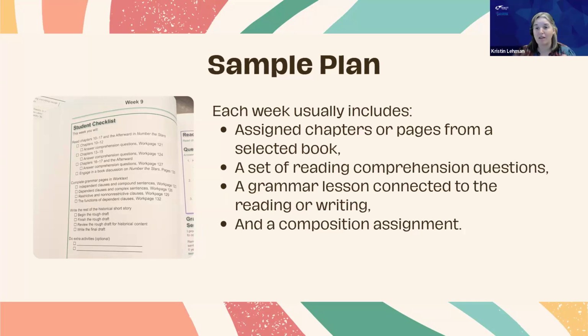Other families, and I know with my kids, they didn't want to put the book down. They would go through the whole book and then come back and slow down and do the rest of it. So it really is that you can chunk it out and be adaptable to work with your student and what their needs are.